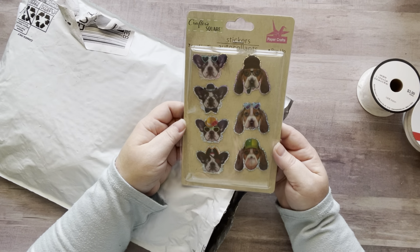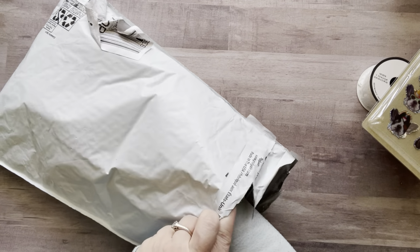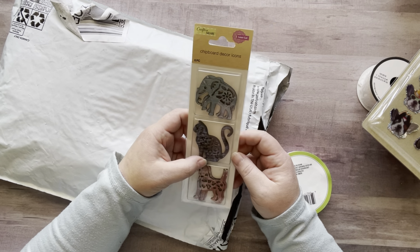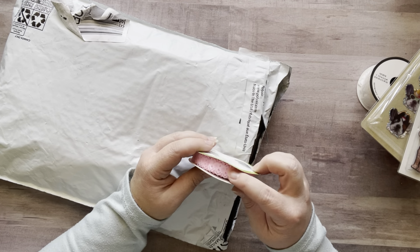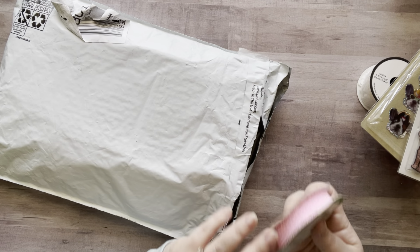Oh my gosh, look how cute these stickers are. Oh my God, I need to make my dog glue book. I just need to get it going. Oh, look at these, the chipboard. There's an elephant one. I haven't seen that. And the dog and the cat. Okay, those would be great for my glue books. What? I haven't seen this one. Oh my gosh. I have not seen this at the Dollar Tree. Look how pretty that is. Ooh, I like that a lot. Okay.